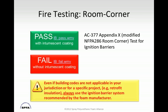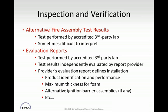So I guess the idea here is very important to realize that even if the building codes are not applicable in your jurisdiction, especially on a remodeling project or a retrofit project, always important to use the ignition barrier system recommended by the foam manufacturer. And these foam manufacturers have done this test, and from this test they can determine whether or not an ignition barrier coating is needed in attics and crawl spaces.